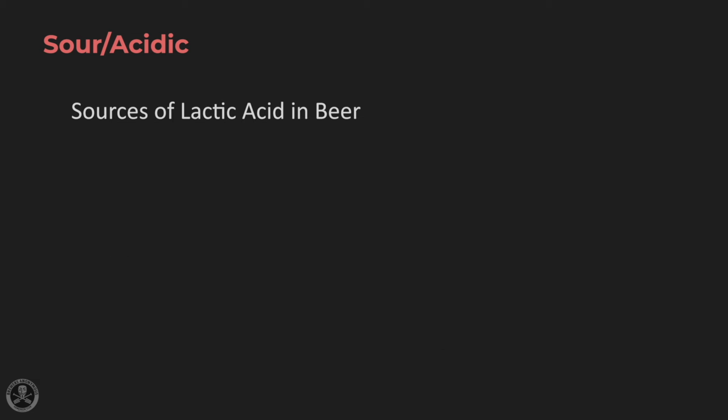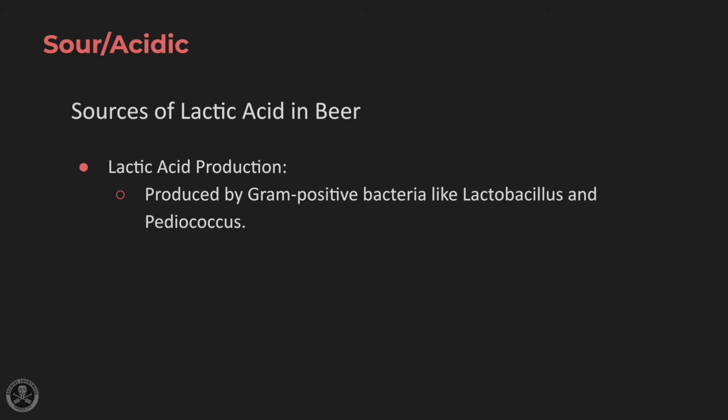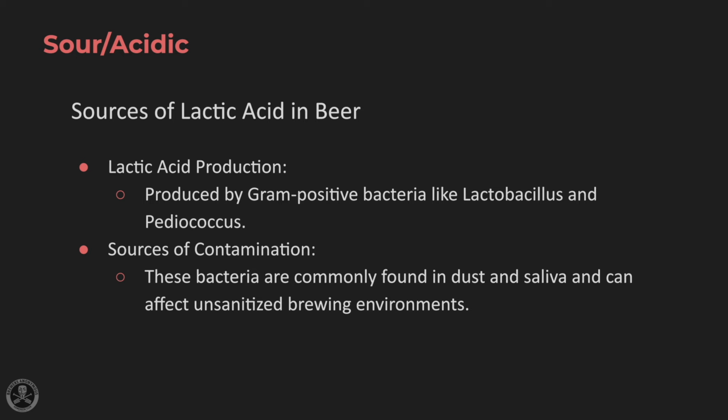Sources of lactic acid in beer. Lactic acid is produced by gram-positive bacteria like Lactobacillus and Pediococcus. These bacteria are commonly found in dust and saliva. When not purposely adding this to our wort, they can be introduced by contamination from improper sanitation.